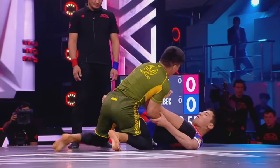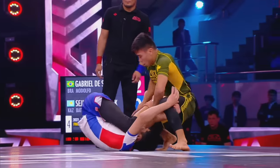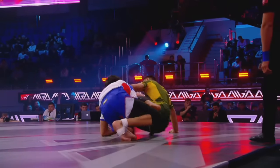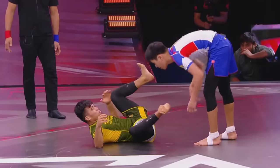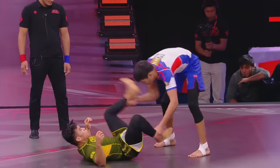Well, Gabriel Sousa shaking his head as he walks off the mat back to his corner, even though getting the victory, even though punching the ticket for Team Modolfo going to the final. Real frustration on his face there. And his teammates are actually saying, hey, don't worry about it. Job is done. We're good. 2-0 in favor of the Modolfo team.